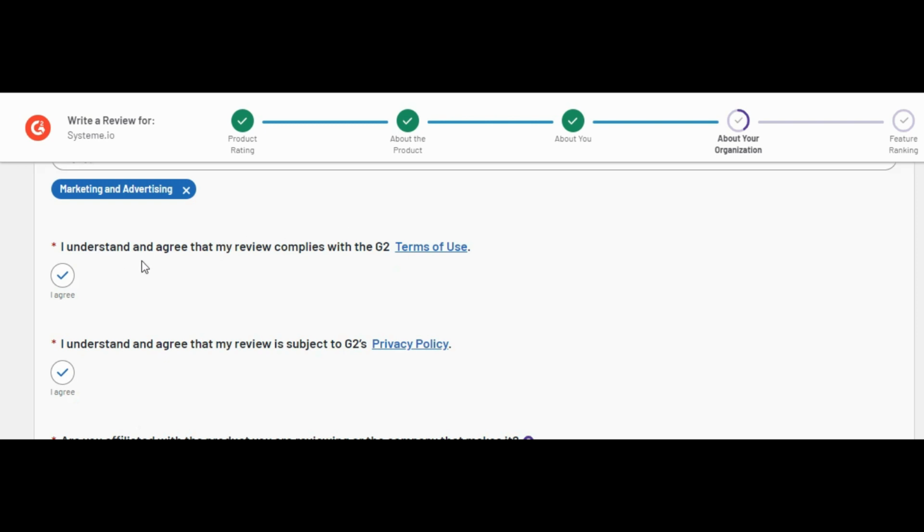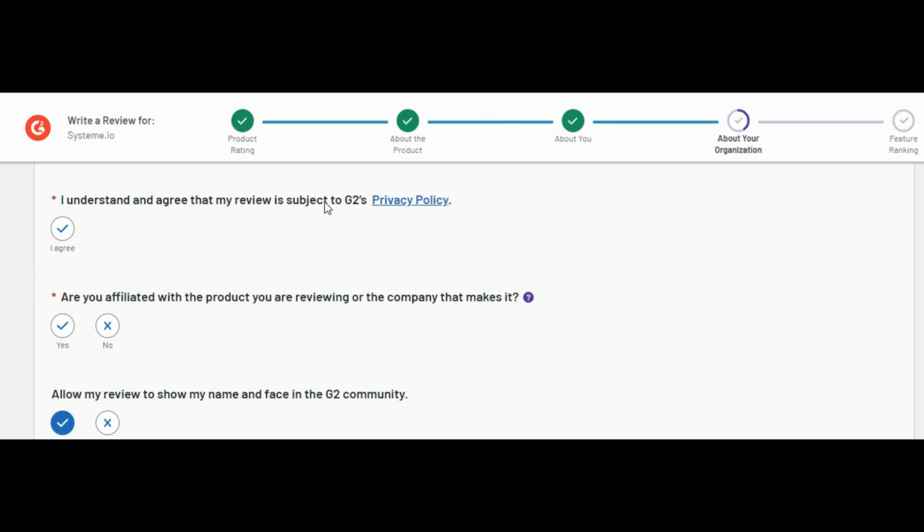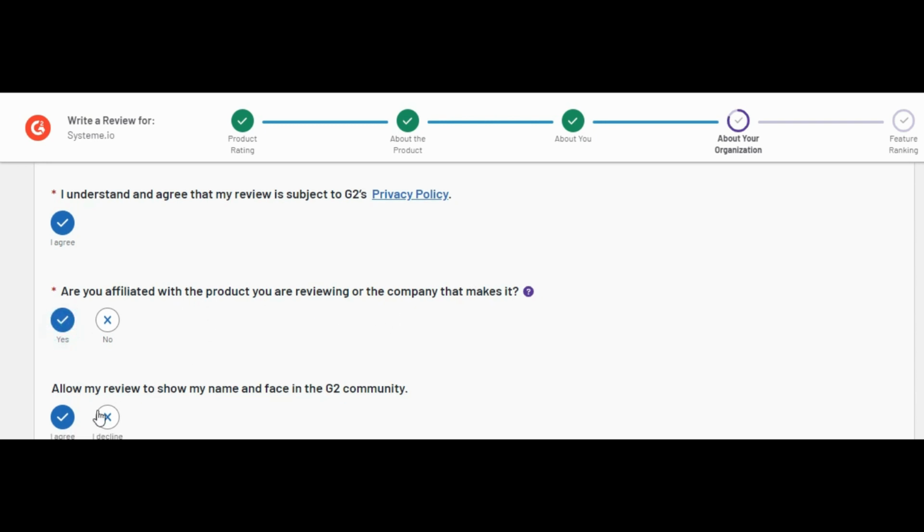Then I understand and agree that my review complies with their terms and conditions. I also understand that it's subject to their policy. And are you affiliated? Yes, I am affiliated with this particular product, and allow my review to show my name and face in the G2 community. And that's basically the entire review.